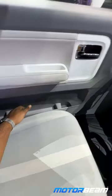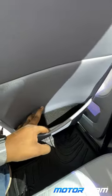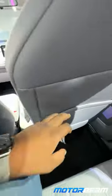Some more space on the passenger side as well. For storage spaces, you've got magazine holders right behind the seat over here as well.